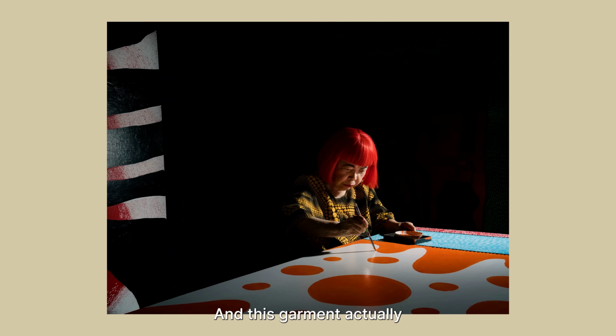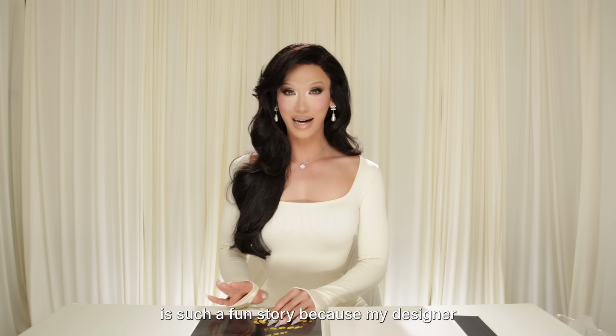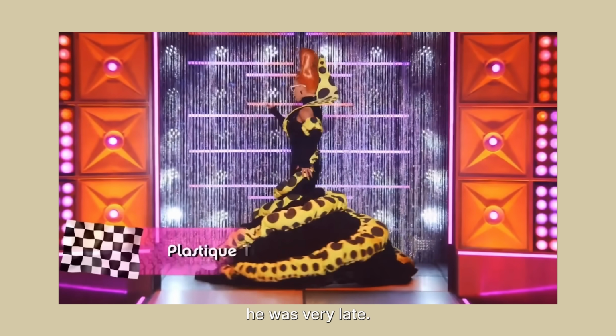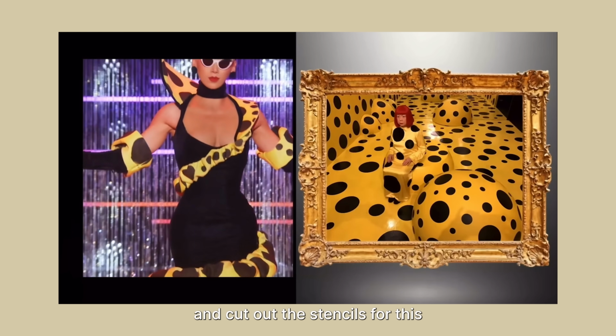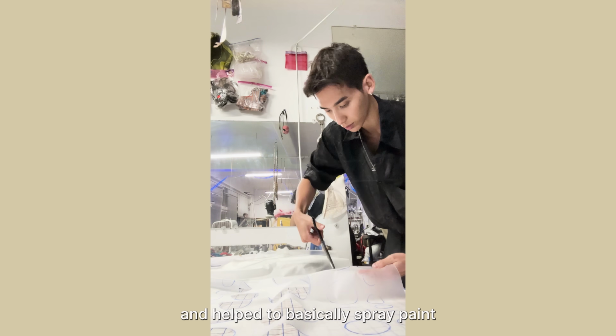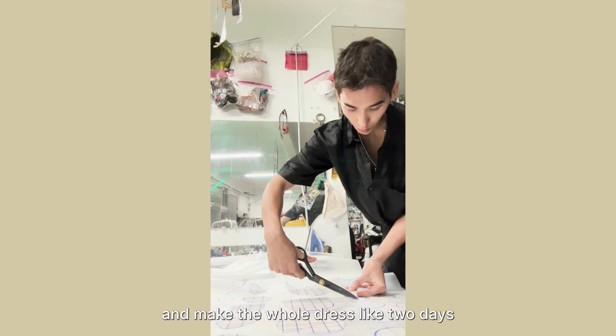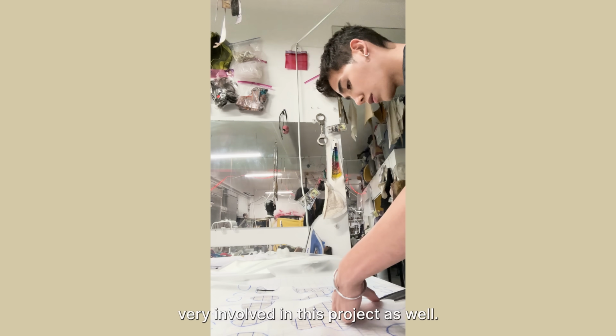And this garment actually is such a fun story because my designer was very late, so I had to come over to his house and cut out the stencils for this and help to spray paint and make the whole dress like 2 days before I had to leave. So I felt very involved in this project as well.